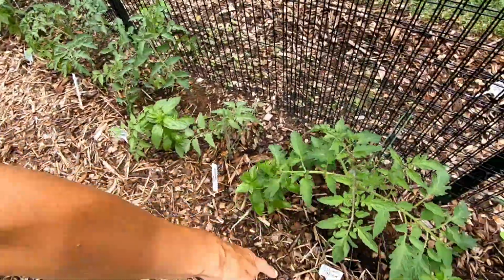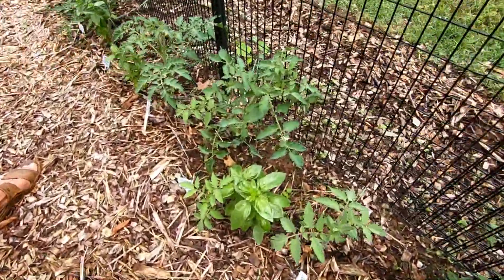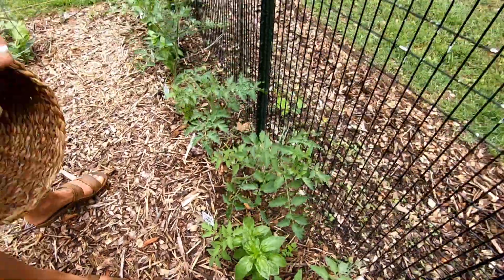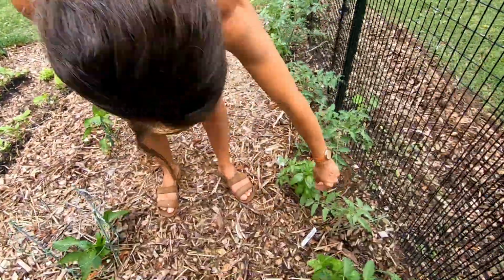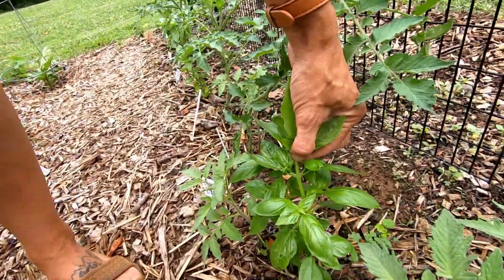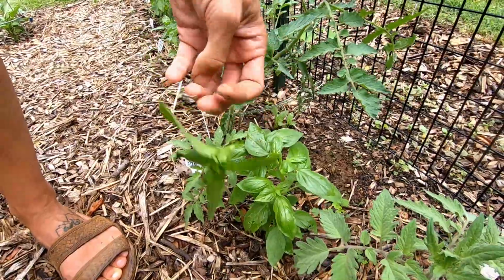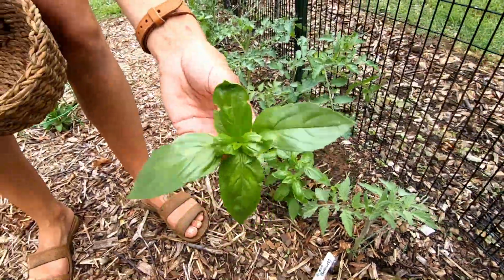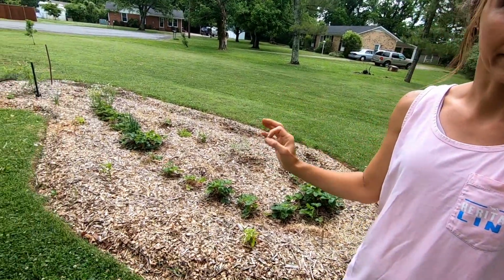Basil in between the tomatoes. That is a good pest deterrent. It just smells lovely. And throughout the season, what I'll do is I will come down here and just snip off the head, and then that basil will send up side shoots, and it'll also keep it from flowering. And I either eat this or give it to the chickens. So it extends the harvest.